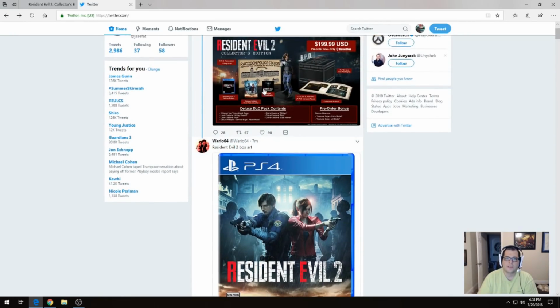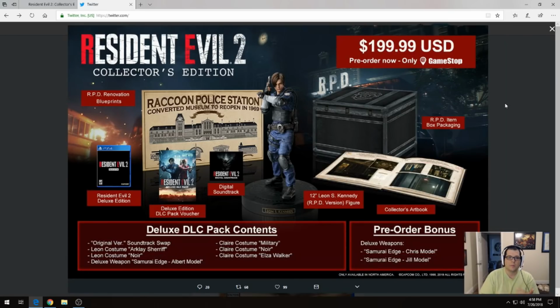Now, there's a couple of things that I am not particularly fond of here. Number one, I wish there was a steelbook included. I feel like in a premium price, up to $200, you're definitely asking for that premium price. That is the upper tier of collector editions. You could get a console for this price, okay? Steelbook really should have been included, in my opinion.